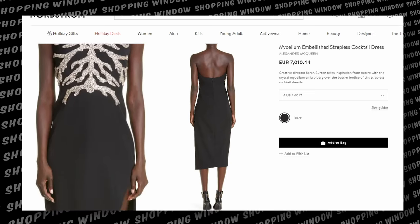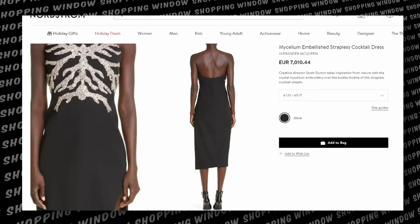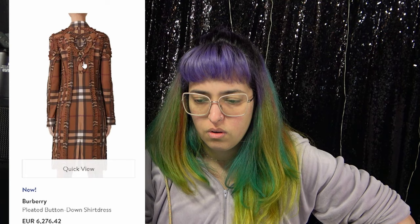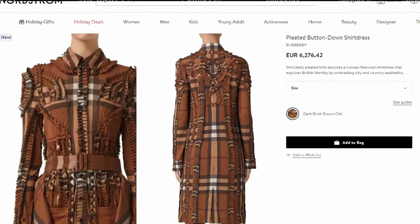Oh, look, this was also on a red carpet. I think I gave this dress a very low rating because it looked bad on the person, but it looks bad on the model as well. It's actually just a bad dress. Oh my God. I like shirt dress.